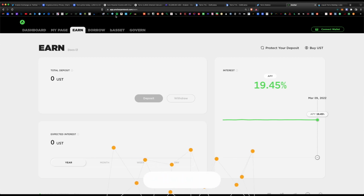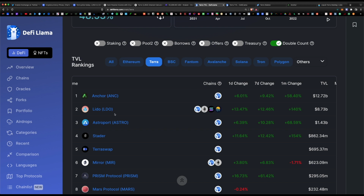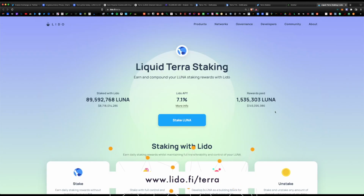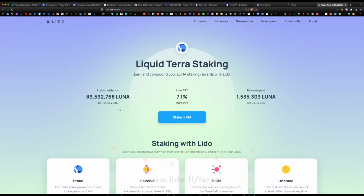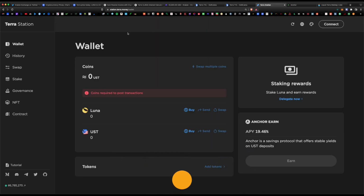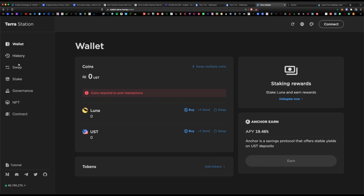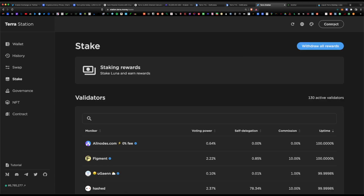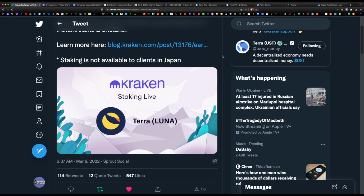So the website here is app.anchorprotocol.com, and the second most popular staking manner would be Lido. So the website here is lido.fi/terra, and on here you can stake the Luna token as well. Keep in mind this does require the Terra Station wallet, and don't forget you can always stake using the regular Terra Station wallet as well, and this is station.terra.money. On here you would just go over to the stake page and connect your wallet and start staking your Luna. So obviously those platforms are a bit more advanced and require more manual work.